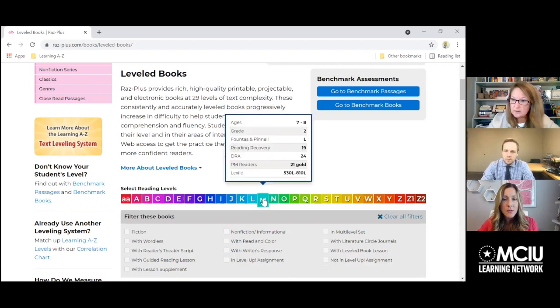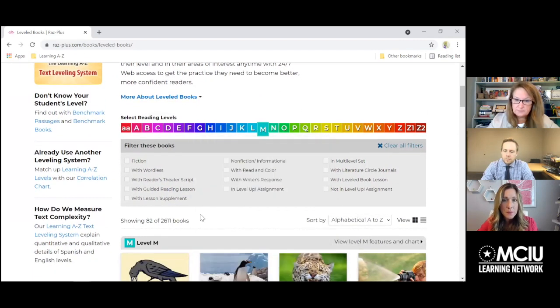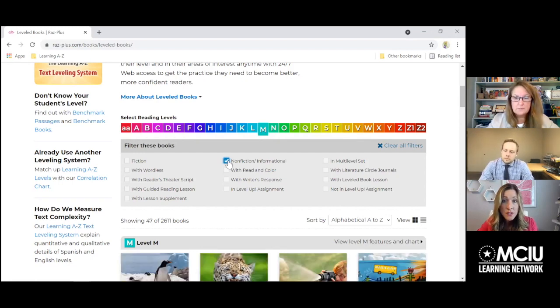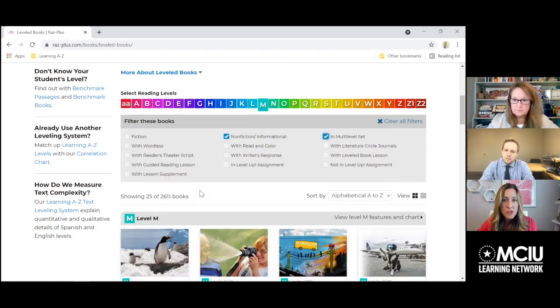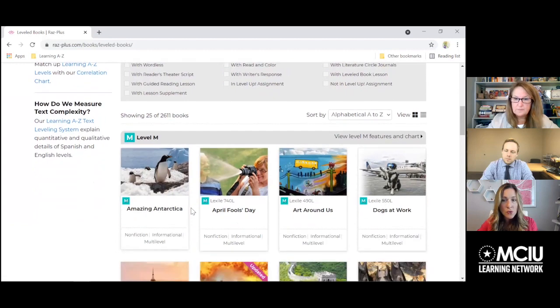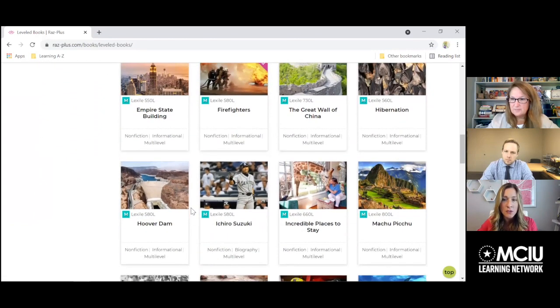Yeah, and if I click on a particular level, it's going to filter down below. Perhaps I know that I'm looking for a nonfiction resource, or maybe I want one that comes in a multi-level set. Whatever you need, you'll be able to filter those results, and then you can scroll down through and pick a resource that meets the needs of your students.